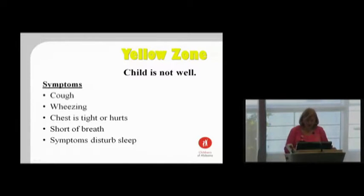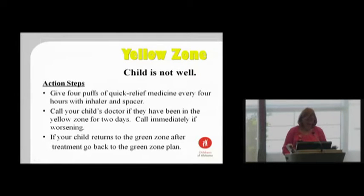These are those mild symptoms that are letting you know they're not in good control, and that swelling and squeezing in the airway is returning. When you notice this, you need to use 4 puffs of their quick relief medicine, and you can repeat it every 4 hours if the symptoms return.